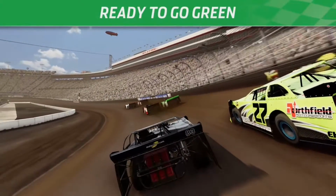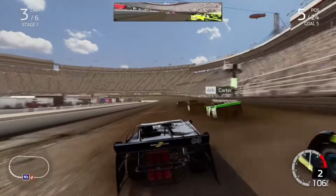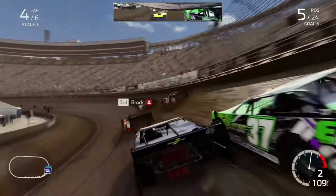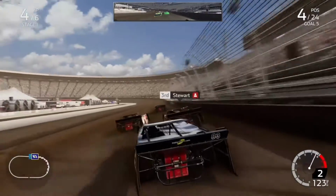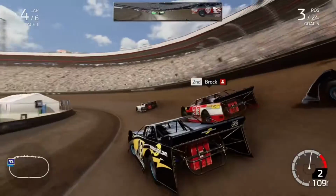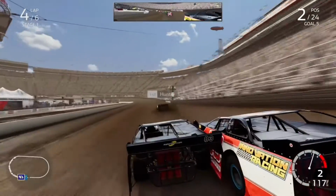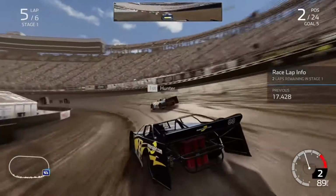Still starting in 5th, as we're now starting on the inside of Justin Jones, and I have no clue where Lula Cobb went. She must have fallen somehow, as we're green for the restart here in stage 1. We're going to dive down the inside of Carter this time, not making that mistake again, as we're going to be right behind Tony Stewart coming out of turn 2, making contact with his back bumper. Going to go down the inside of Cody Brock, our former team.